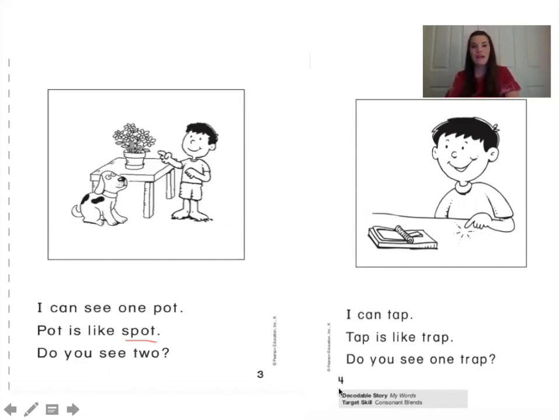Page 4, last page. Ready, point, read. I can tap. Oh, I see the boy is tapping his finger on the table. Tap is like trap. Trap. Do you see one trap? Uh-oh, I hope that boy doesn't tap too close to the trap there.